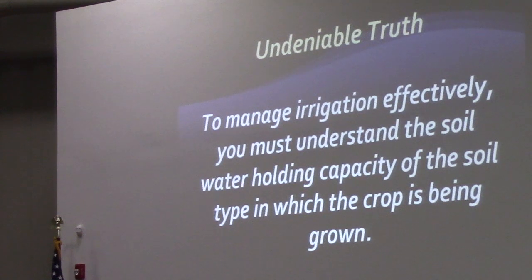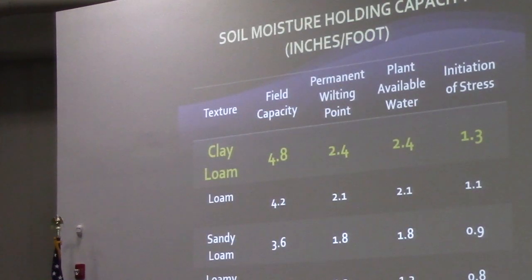So you start developing these strategies. To manage irrigation effectively, you must understand the soil water holding capacity and the type of soil that's being grown in. In my area, we have clay loam soils, and the initiation of stress is about 1.3 inches per foot. Okay? So we all know we're going to fill that profile, and we're going to use the soil stored moisture. At the top foot, we have plant available moisture of 2.4 inches per foot, but the permanent wilting point is 2.4 inches per foot. So we don't ever want to let it get to 2.4 inches per foot. So let's just assume that we have an inch and a half of available moisture in each of the top 3 feet. That's going to be the rooting zone, the rooting depth of a cotton plant. That's 4.5 inches of moisture that can contribute to yield.